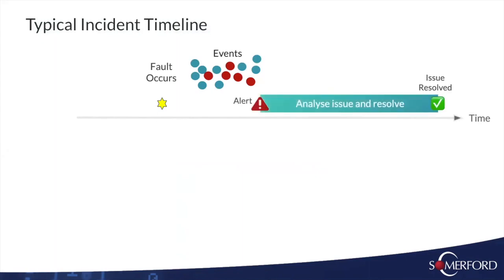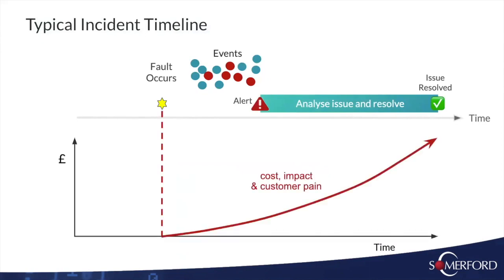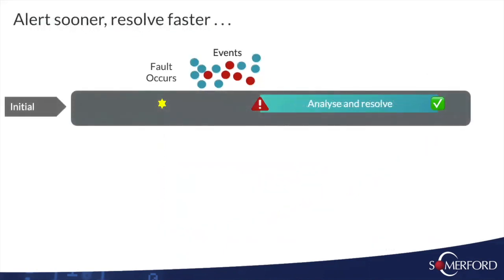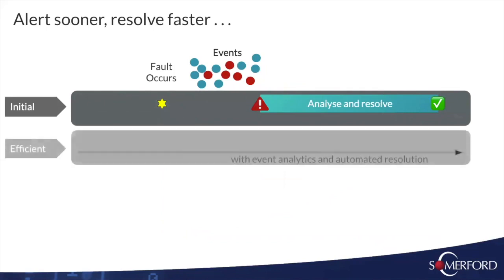Triage becomes difficult and root cause is unclear. As a result, it takes some time to alert, respond, analyse and correct the issue. The recovery is long and slow. At this point, it's worth remembering that the longer the issue lasts, the more disproportionately painful this becomes to the customer and the more costly it becomes to the organisation. So let's look at how we can make this process more effective.